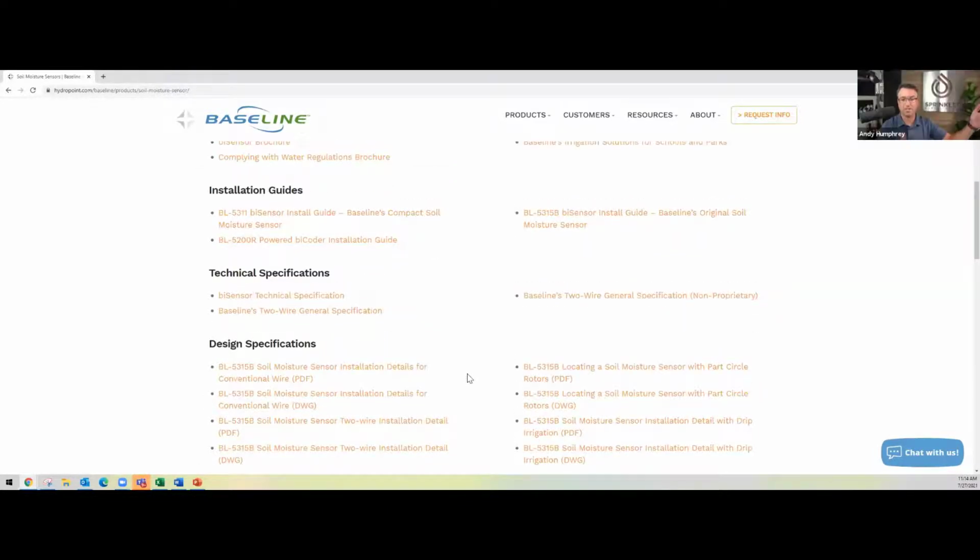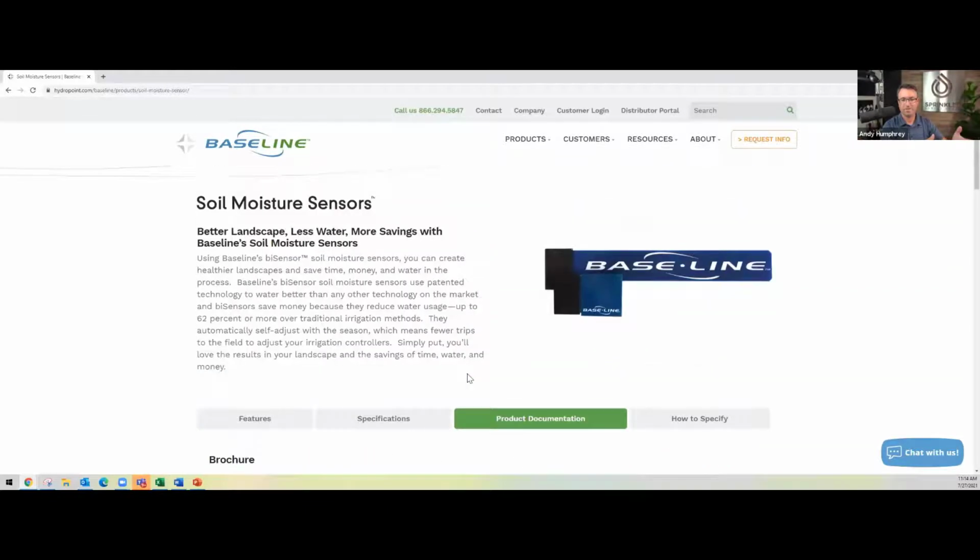Yep. And previously on the other website, there wasn't consistency and congruency between different pages. There was some info on the sensor page, and then there was other info in the resource library, and it wasn't always matching up. So I always get a lot of questions about, I can't find such and such document. And of course, I knew exactly where it was because I knew where it was, but the user sometimes had trouble finding it. Right. Yep, definitely.